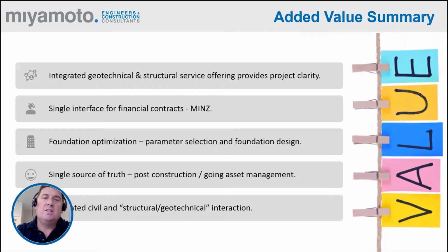Within this section, I just wanted to run through some add value points that we saw of integrating the two service offerings together. When we talk about that collaboration, it's about having an integrated approach, in our opinion, and providing that project clarity that doesn't necessarily get given if we're working across organisations. It's just an additional barrier that we can remove as an add value. From a client perspective, having a singular point of contact for the financial contracts is sometimes an advantage to our clients.